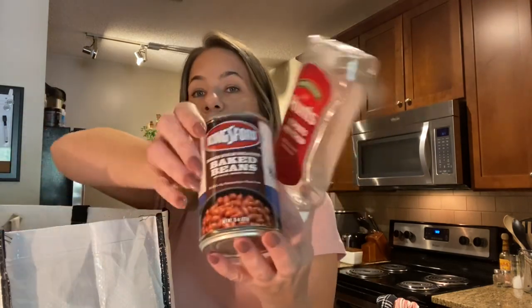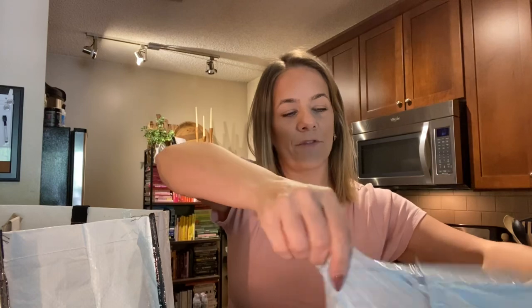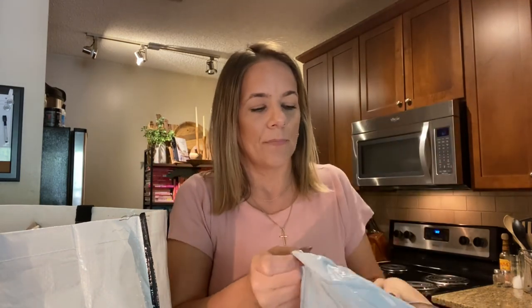Let's see. Ketchup. Y'all know we go through that. It's just ketchup. These baked beans were so good, y'all. They were so, so good. I love them, Kingsford baked beans. If you see them, pick them up. This was some bathroom cleaner, and I'm using the nozzle for another cleaner. But love that. And then the hickory smoked barbecue sauce. This is really good. The Kraft.